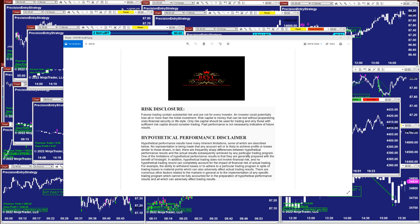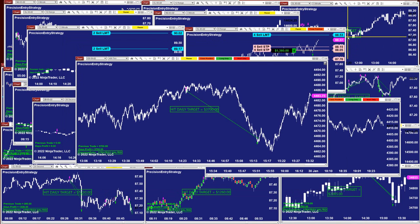Please be aware of the risk in futures trading. We strongly recommend that you stay on a sim as long as needed before you use real money. This is a very serious matter, and please do not underestimate trading, any kind of trading, forex, futures, anything. There is a high risk and you have to be educated.